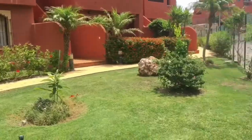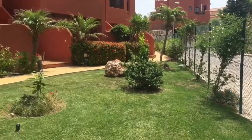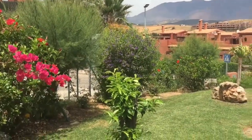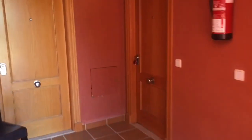And you come in, you've got lovely gardens, which are tended to by fantastic gardeners. And I'm on the ground floor, of course. To come in, you go downstairs to the underground parking space. And you come in.